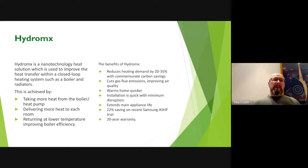Typically, lots of rooms in the UK tend to have oversized radiators anyway. You have like a 2 kilowatt radiator when you only need maybe 1.5 kilowatts. So the heat pump can kind of cope with that. But sometimes you might have to take a single radiator to a double radiator or a double to a treble.